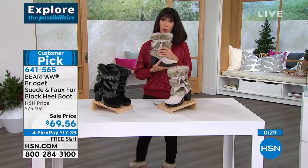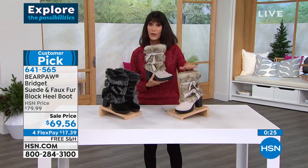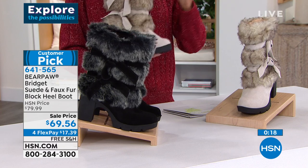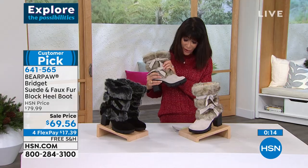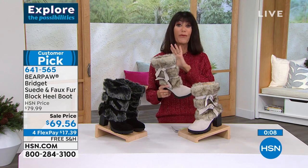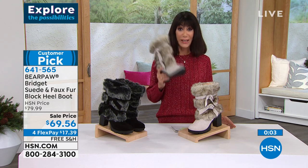Gorgeous. So no matter which one you are going for, they're kind of neck and neck in popularity. I have up to 13 available in the ivory, and up to 12 in the black, and you just get it home, like I said. $17.39 on your HSN card. It's like $14 and change to get this home. You get it home, and the first time you wear it, I promise you that you're going to get compliments.